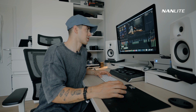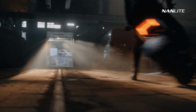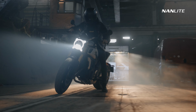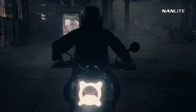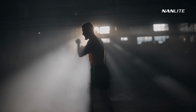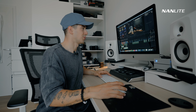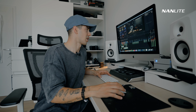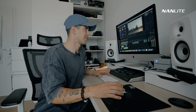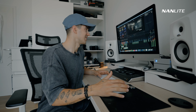Then for the shots with the bike, because we had the room filled with so much haze, we actually had the sun popping into the big hall, so it was creating this beautiful effect. So we took advantage of that and chose to film a lot of stuff with natural light. So the shots where I do drifting with the bike and everything like that are without lights, so it looks really cool.